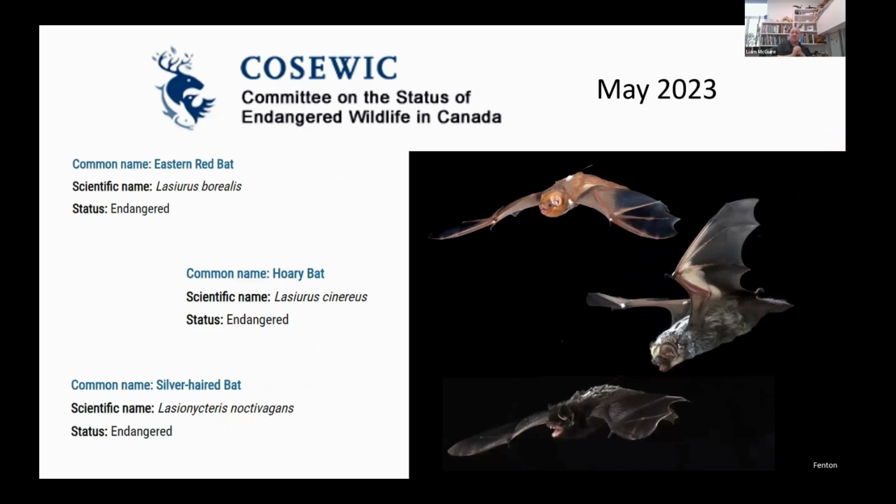And largely following from that recognition of the numbers of bats that are being killed by these turbines and the fact that it's likely not sustainable, in Canada, we have the Committee on the Status of Endangered Wildlife in Canada, COSEWIC. This is the federal committee that assesses species at risk in Canada. And in 2023, they recommended that eastern red bats, hoary bats, and silver-haired bats, so these are our three most common latitudinal migrants in Canada, all three of these species be listed as endangered because of the threat of wind energy.